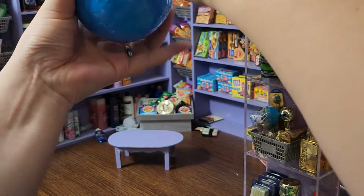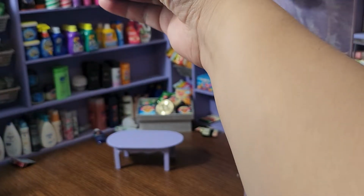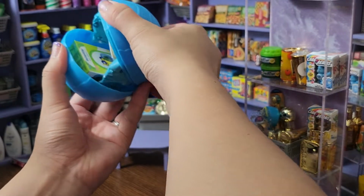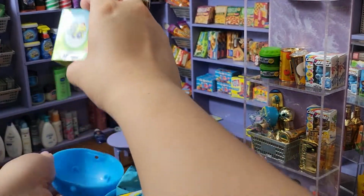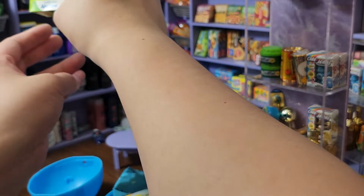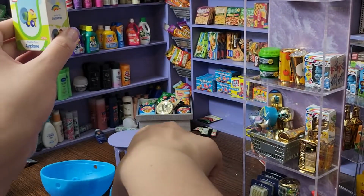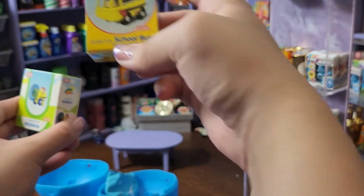Maybe. Ready? Bam! We got a cute little airplane, Toddle Tots airplane. And we got a cute little school bus, Toddle Tots school bus.